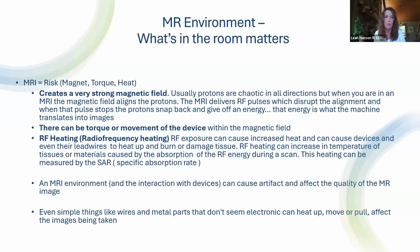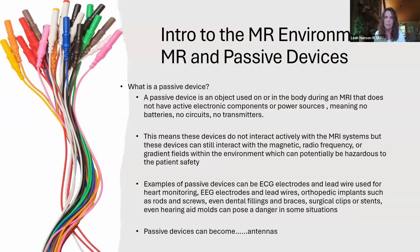It can heat up, it can move, it can pull. And last but not least, it can distort your image. So also, the patient goes in to have an MRI. If you can't get the MR done, if you can't get the image done, then also you just put that patient and the staff potentially sometimes even at risk, or at least like that time of caring for that patient, and you can't even get an image. So there's a bunch of different things in there that we always want to be aware of.